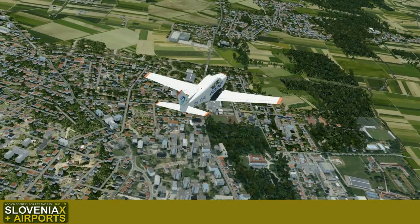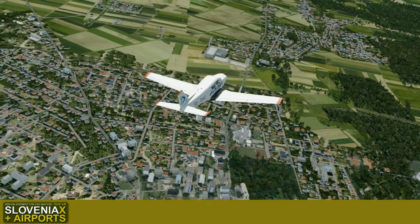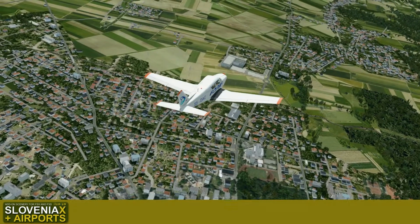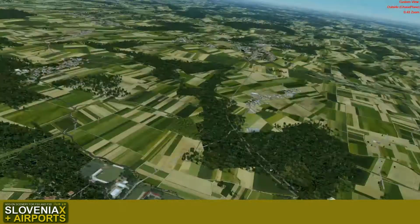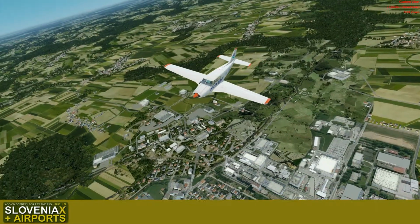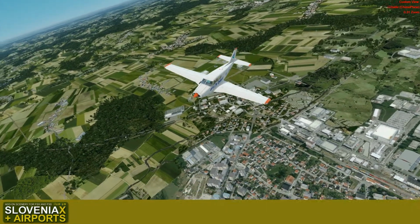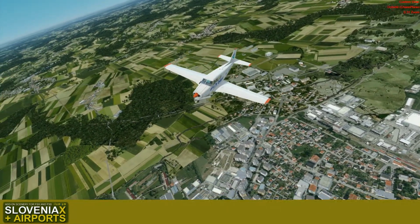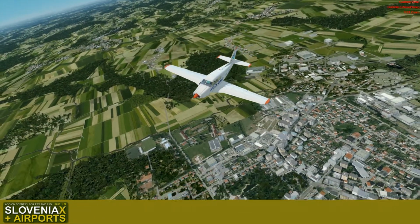So we are now flying over Murska Sobota. You can see down it's not a castle, I think it's a fort. And there is a stadium. Again, a photoreal insert of Murska Sobota that blends in with the surroundings. And now we are heading towards our landing site.